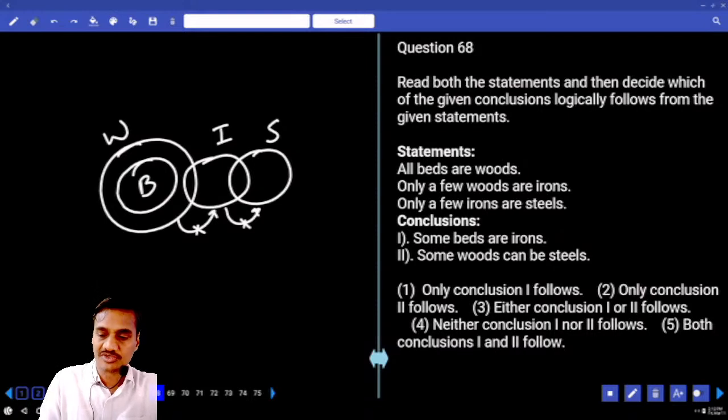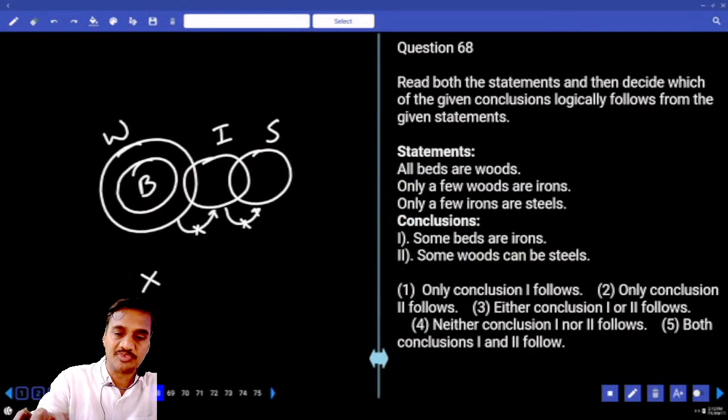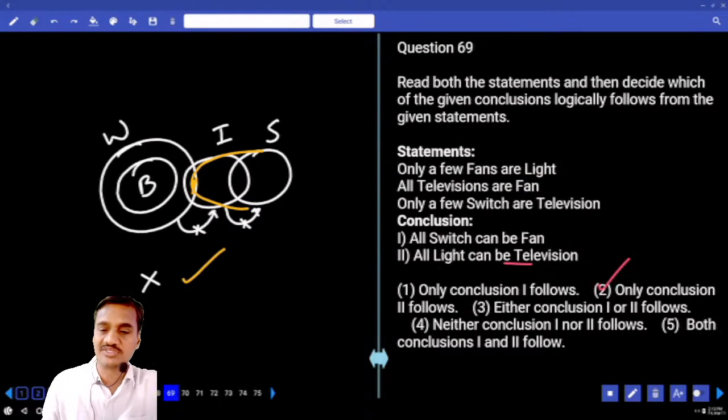Hence, with the help of this, some beds are iron. Bed is here, iron is here. Is there any intersection between these two? No. And some woods can be steel. Woods can be steel, and 'can' means it is a possibility. Now tell me, is there any possibility of drawing steel and wood like this or not? Is there a chance of the two overlapping? Yes, there is a chance. Here he is talking about 'can'. 'Can' means a possibility. Clear? Hence some woods can be steel. Is there a chance of being steel? Then what is your answer? Only conclusion 2 follows. It is choice 2, question number 68.